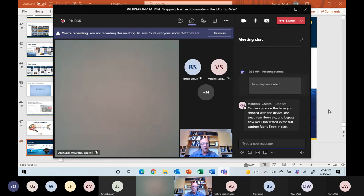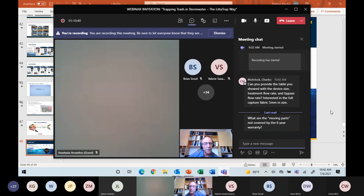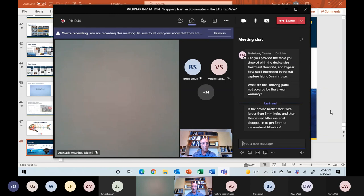Okay, here we go. From Charles Morlock: can you provide the table you showed with the device sizes, treatment flow rates, and bypass flow rates, and I'm interested in the full size capture fabric 5 millimeter size. Yes, we can. As part of what we provide to civil engineers or municipalities, we provide the sizing table. We have that information available not only in a spreadsheet but in PDF format. If you send us a request, either online or to me directly by email, I'll be happy to share that with you, as well as our specifications. We have the actual sizes and drawings for each, available for download. You can send me an email or go to the EnviroPod.com website, and we'll be happy to provide that to you.